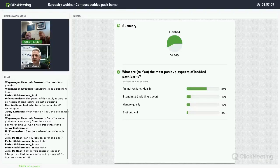Yes. One of the questions of the participants is how important are environmental aspects like ammonia and methane emission.